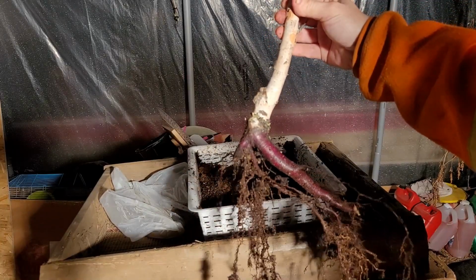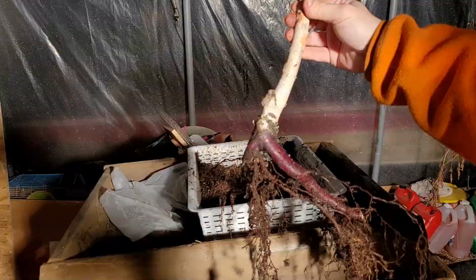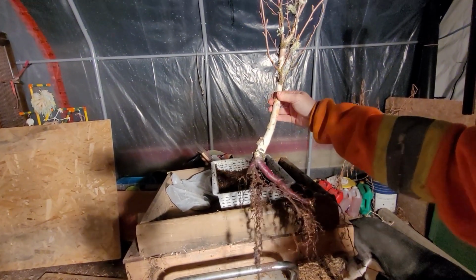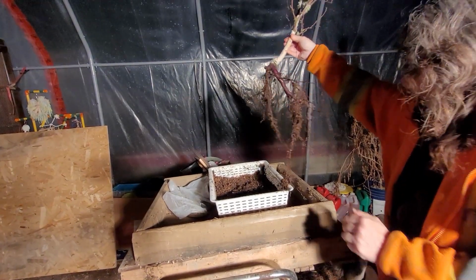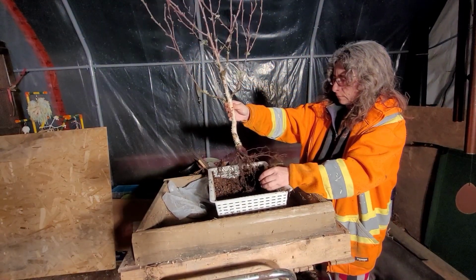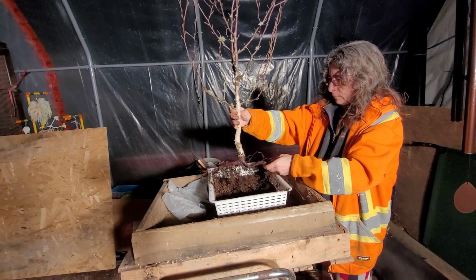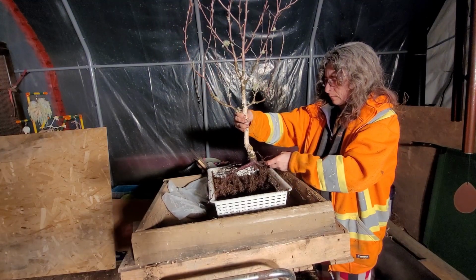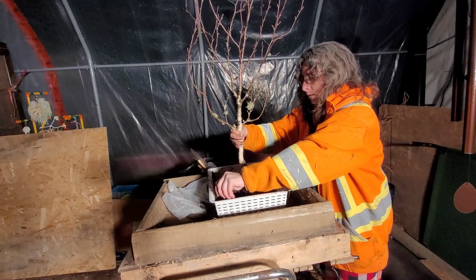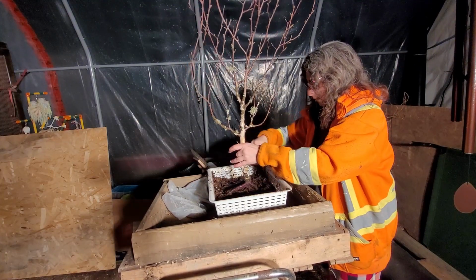I guess it's hard to tell in this lighting, eh? Let's zoom you out so you can see everything. And we'll take a look at these guys later on too when it's light out.